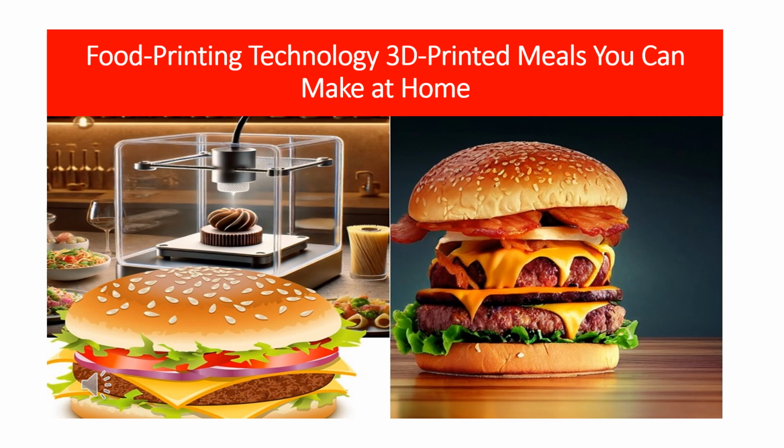3D food printing works by layering edible materials through a specialized nozzle, similar to traditional 3D printing but using food-grade ingredients. The printer follows a digital blueprint to create precise designs and structures. Common materials include chocolate, dough, purees, and plant-based proteins.